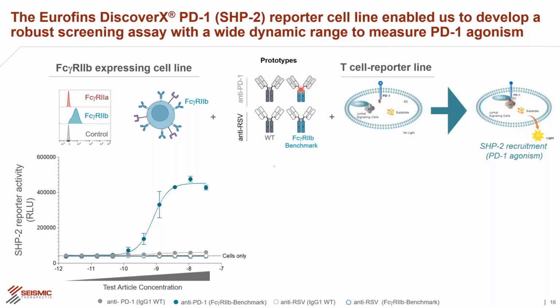Those are antibodies that are agonists for PD-1 and carry either an Fc that is selective to Fc gamma receptor 2B or an Fc that is an IgG1 wild type. We also have mirroring controls, which are antibodies that do not bind PD-1 but bind RSV and should not be active in the system. These antibodies are used to understand the background level in our assay.